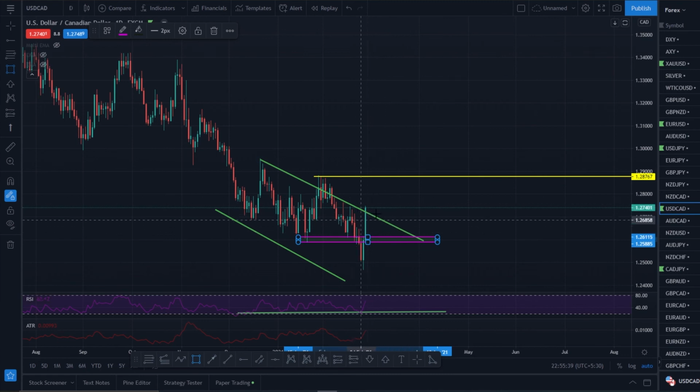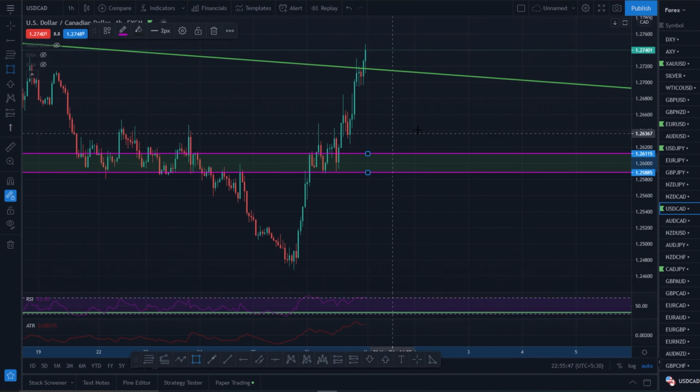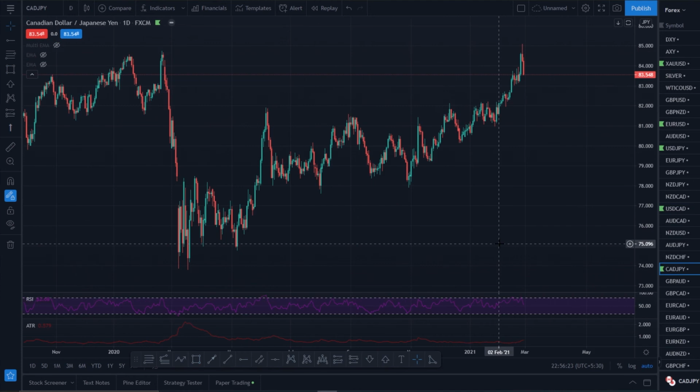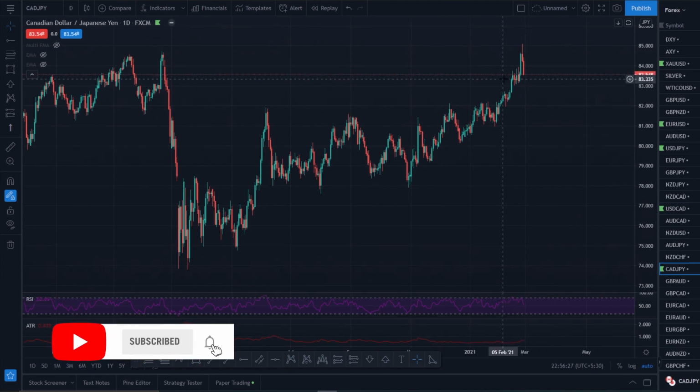But for that, we need to find some kind of reversal signal in the lower time frame, probably on the 4-hour time frame or 60 minutes time frame, somewhere over here. It needs to give me a signal that the market is planning to go down. So that's about USDCAD.